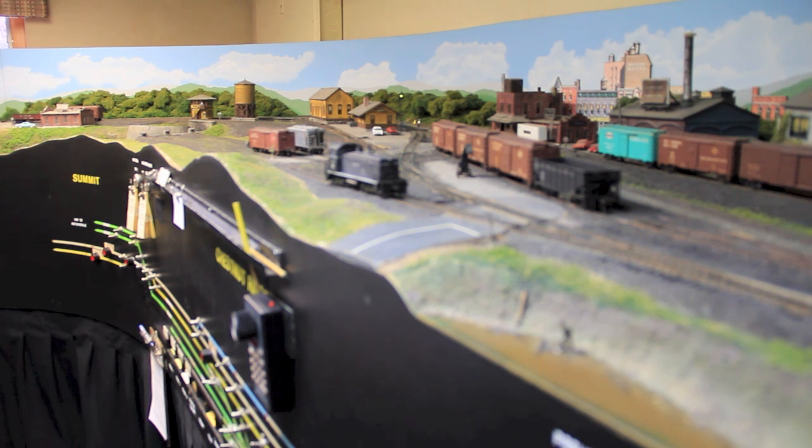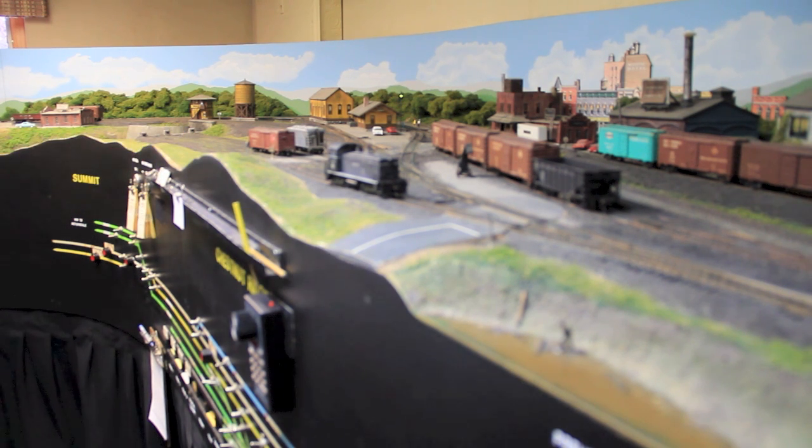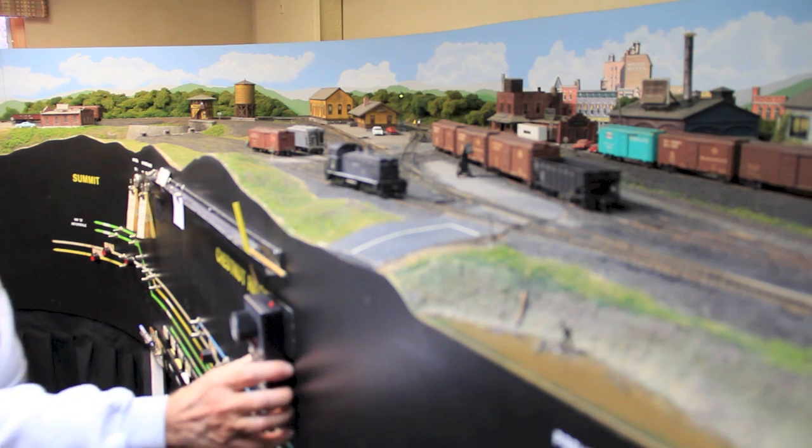We have an interchange with the Western Maryland, and we have a Western Maryland coal train, which is at yard limits ready to come in, and he's going to exchange empty hoppers for loaded hoppers that the Huntington Northern is going to be delivering. It's on the way and has not arrived as yet. But we have a small classification yard where classification can take place.